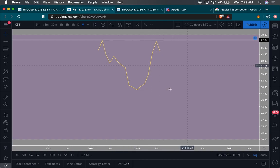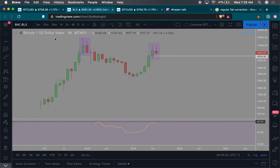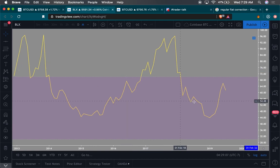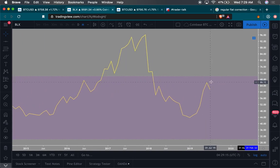I know the monthly doesn't show that much. Let me see if I can find a better chart for the monthly. This might actually be better. So here's that April 2018 monthly, and you can see on the BLX it looks a little bit different, but same thing. Coming up very close to that double toppiness right there.